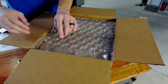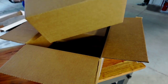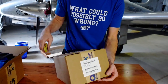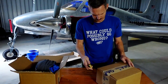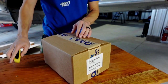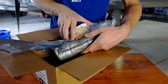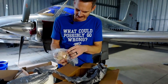Oh yeah. Oh. Yes. Oh, more boxes to open. Holy cow, they have really, truly packed these things. Unbelievably. Oh yeah, here we go. Boom, fuel pump. FAA PMA approved. Wow. I have never seen a packing job like this in my life. That is amazing.